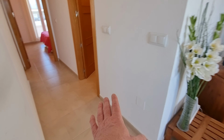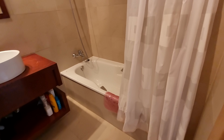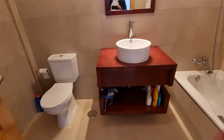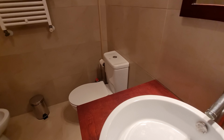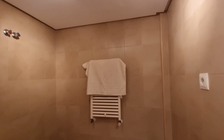Okay, so going to the hallway area, the first door I hit on the right is the bathroom. Now again, this is one of the reasons people like these apartments, because the bathrooms are particularly big. It is one of only 2 styles that you can add a second bathroom without eating into your living space hardly at all. It's a big bathroom in these apartments.